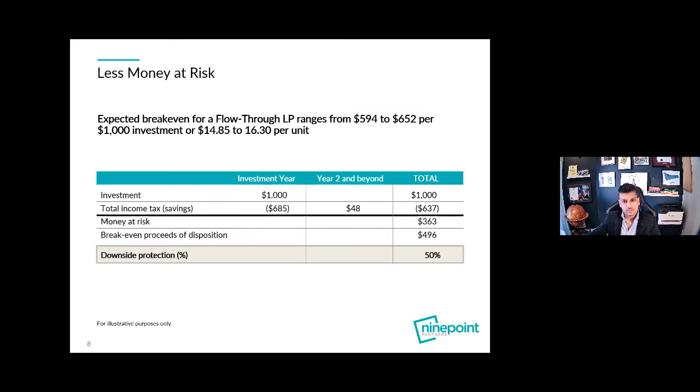Now, I want to stress on this particular slide, this is actually from a prospectus. So this has been vetted by a third party. These are not numbers I am making up. This obviously complies with a very high level of disclosure. So as you can see here, we're using a very simple example, $1,000 investment. The total income tax savings in the year of investment is $685. And then beyond that, there's going to be some small taxes payable totaling $48.